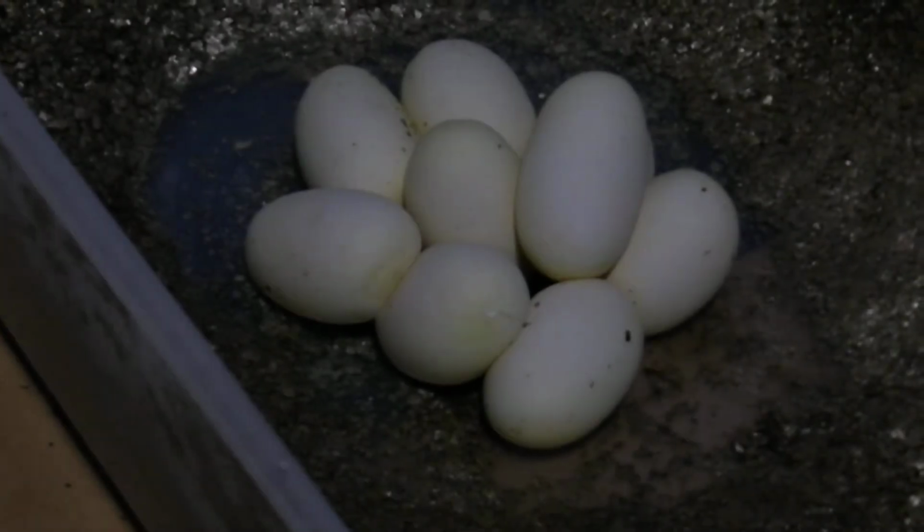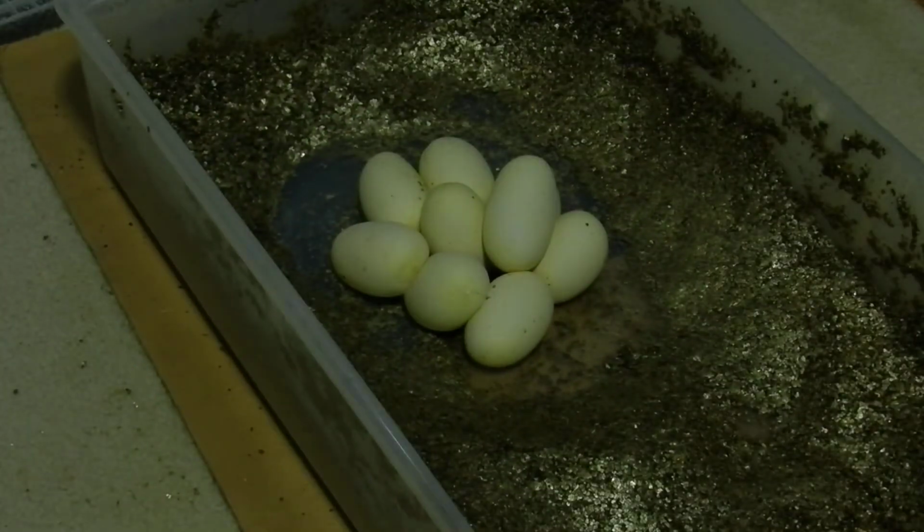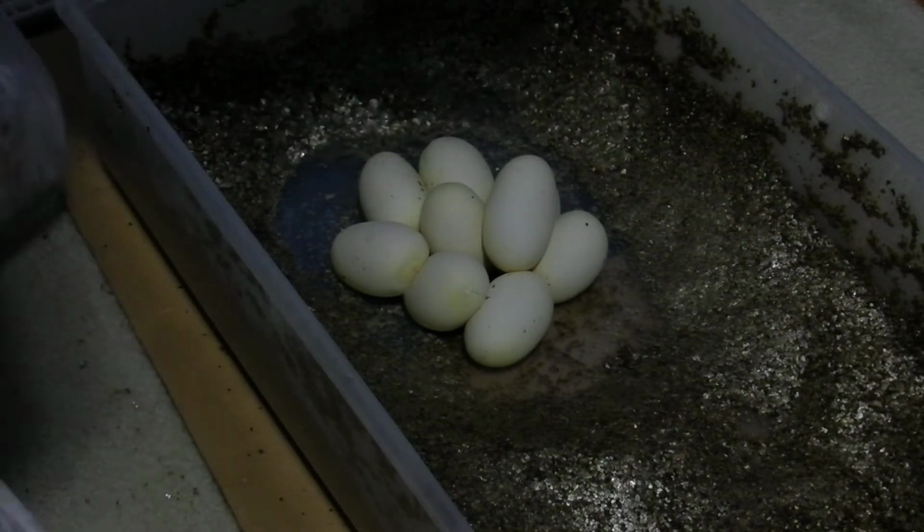We're actually going to candle these eggs right now while they're still in there before I move them over to the incubation hatch. Poppy back. So, egg 1. Good. Nice solid veins. 2. Good. Good. Good. Good. Good. Good. Good. And good. So they're all good. We'll get the light back on here. So that's 9 good solid eggs, Het Pied to Het Pied.